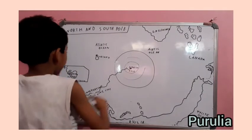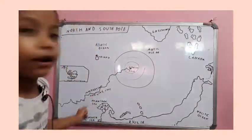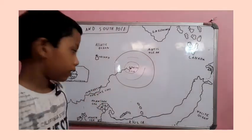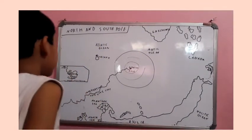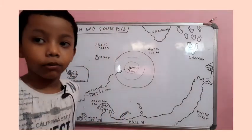And what is this line? Can you remember? It is the International Dateline, or IDL. IDL is the line which are the two poles that are called North and South Pole.